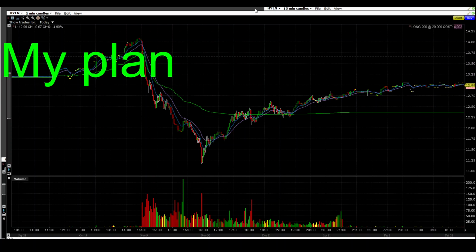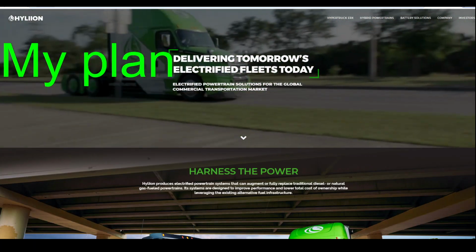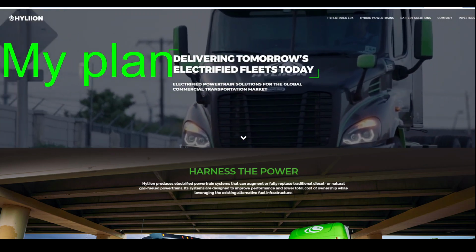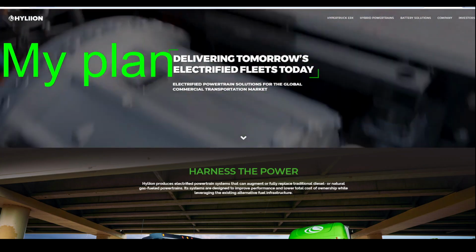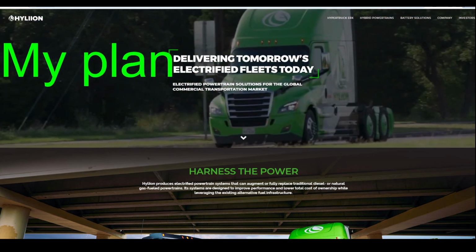But let me explain. It doesn't have anything to do with the fundamentals of the company. The fundamentals of the company are intact. So in terms of what the share price is doing, I think that we may not see any change in investor sentiment until Q4 of 2021. And the reason I say that is because in Q4 of 2021, that is when the full electric Hypertruck is going to be ready for fleets to test.